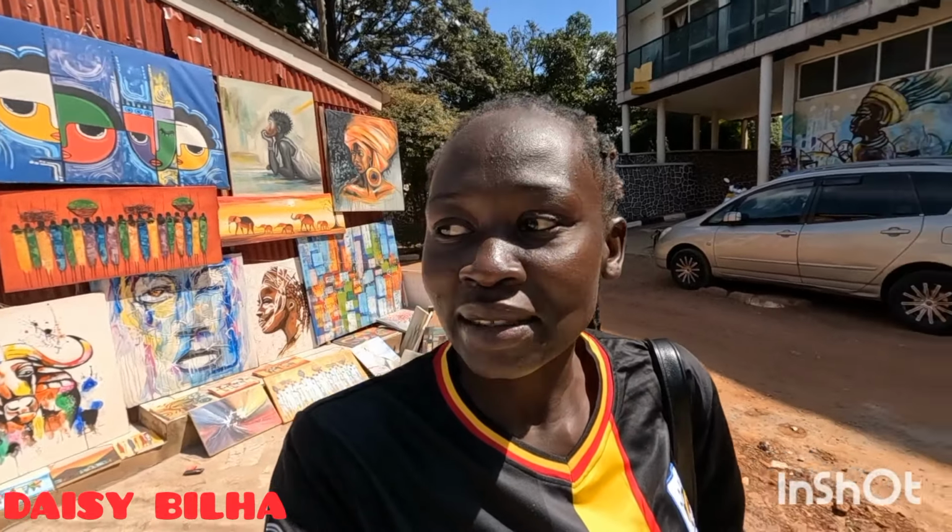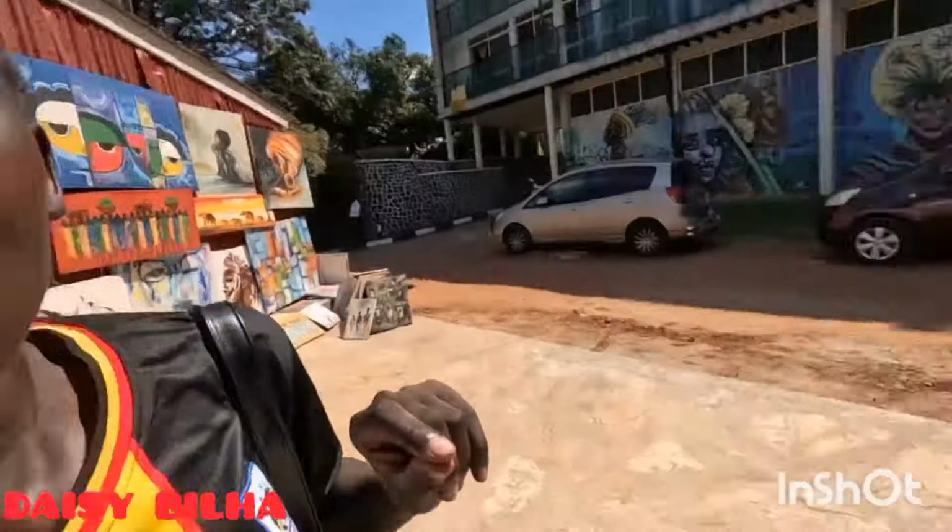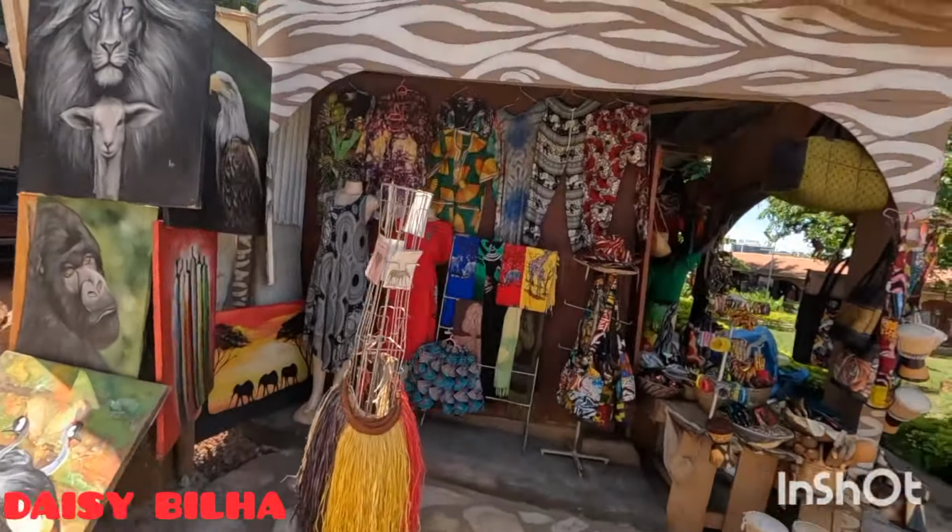So guys, we are at the UNCC, the Uganda National Cultural Center, and here you can find artifacts and anything to do with originality. It gives me vibes of the Maasai Market back in Nairobi, Kenya. I just want to give you a sneak peek of how this area looks. As you can see, we have so many things.